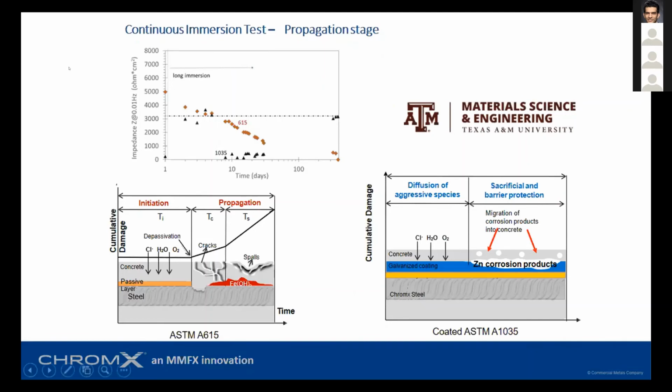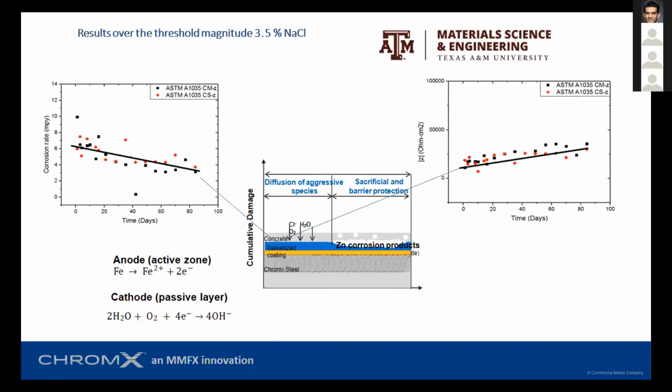And as you can see here from the data that was presented today and yesterday, the material of the Chromex still has not been activated. In this case here, you already have a steel already corroding and eventually cracking the concrete and spoiling the concrete. But in the case of the 1035 with 1094, we're still at a stage wherein we're showing only the zinc material activation.